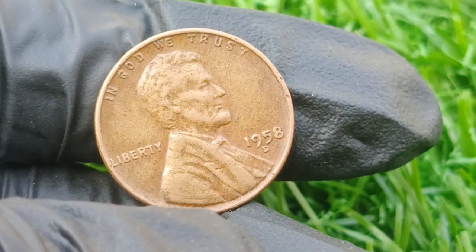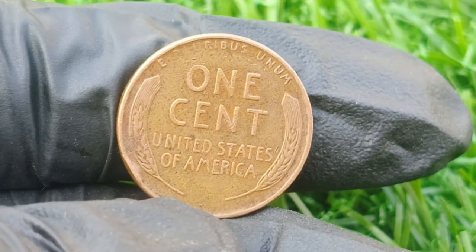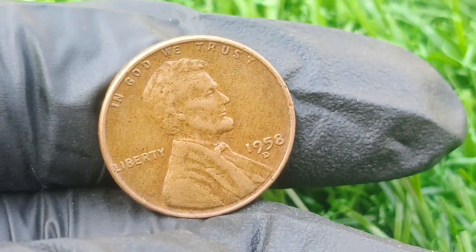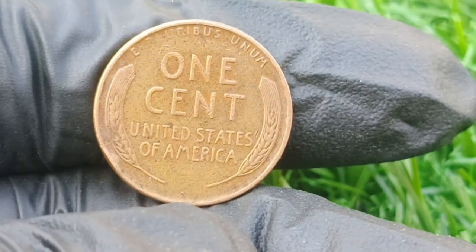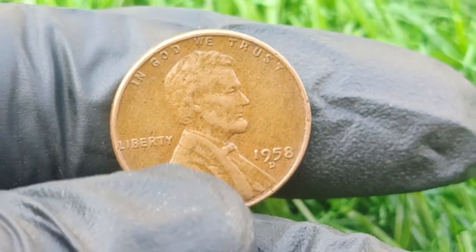The letters in Liberty appear doubled with a separation so clear and so dramatic that it looks almost intentional, almost as if someone was trying to make a point, and the date numerals, 1958, show the same bold doubling that makes this coin instantly recognizable to anyone who knows what they are looking at.